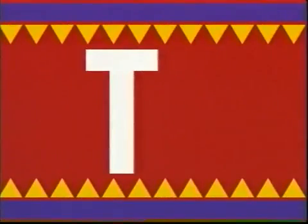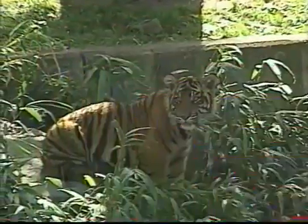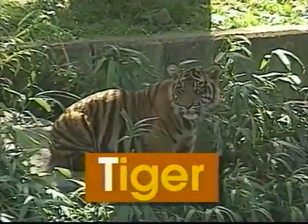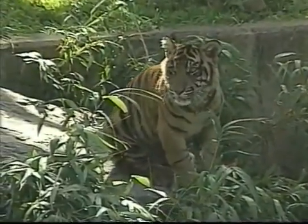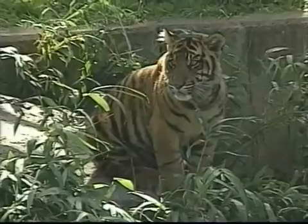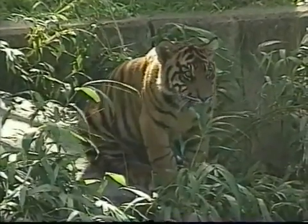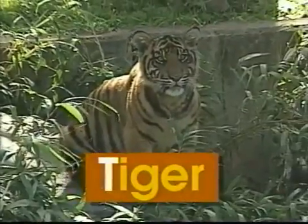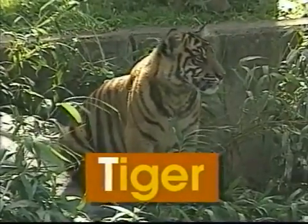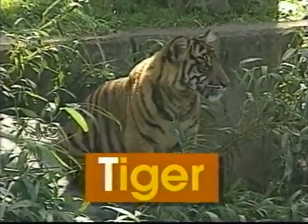T, uppercase T, lowercase t. T says T, like in tiger. Roar goes the tiger, a proud and mighty cat. Its beautiful orange coat is covered with stripes of black. The word tiger begins with the letter T. T says T, tiger.